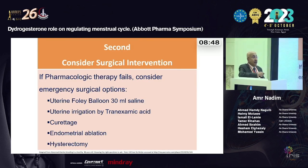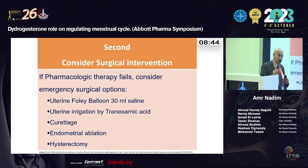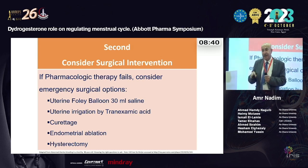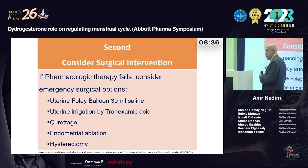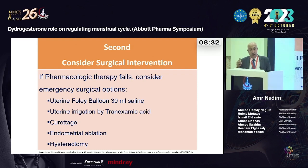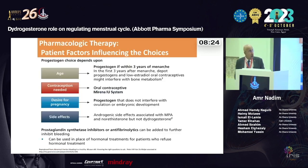And if there is no improvement with the pharmacologic therapy, high dose of progesterone, then progesterone low dose for 10 to 14 days, in that instance, we are going to do a list of surgical intervention from tamponade by uterine Foley's catheter to uterine irrigation by tranexamic acid, curettage, endometrial ablation, or even hysterectomy.